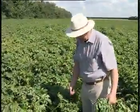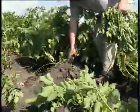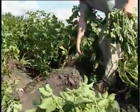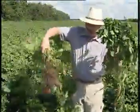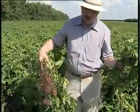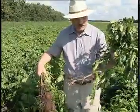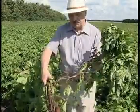Okay, now we're on the plot which was treated with Terralyt, and we want to see how these plants are doing here. Here you can see how the potatoes are hanging down. That means that the plant has not died yet and will continue to grow until harvest time. In those places where no Terralyt was used, the plants have stopped growing. The tubers stay in the soil, but the conjunctive organs are already in the process of dying. You can be sure of that.